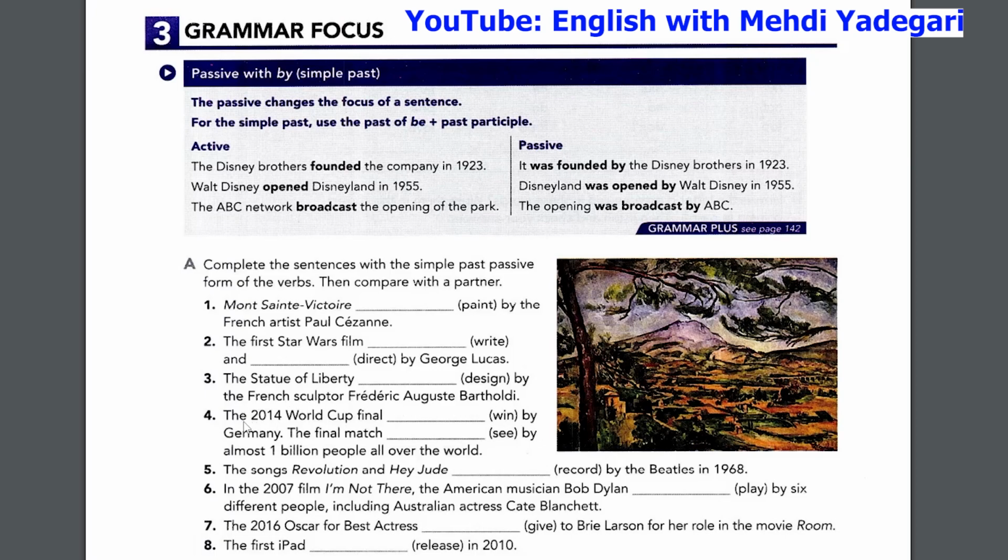Number 4. The 2014 World Cup final was won by Germany. The final match was seen by almost 1 billion people all over the world. The 2014 World Cup final was won by Germany. The final match, the last game, was seen by almost 1 billion people all over the world.